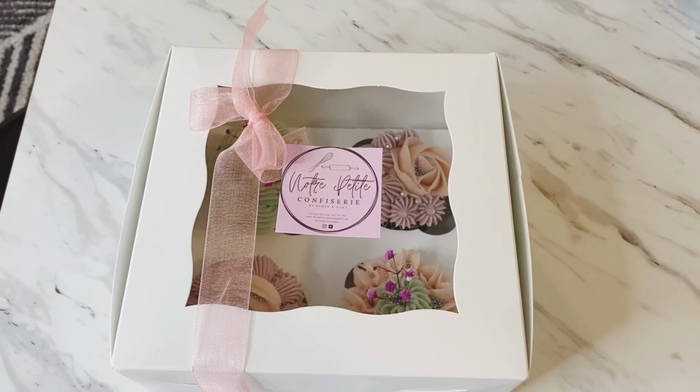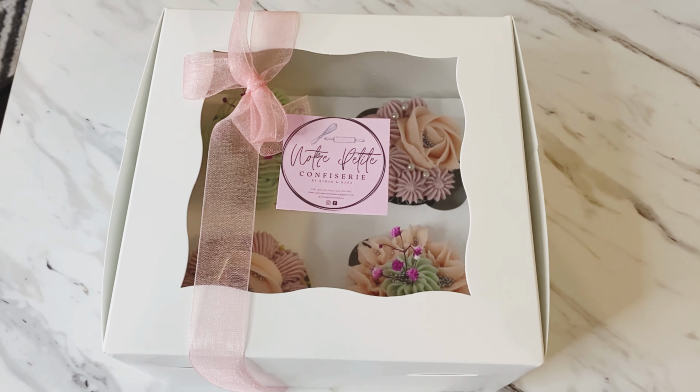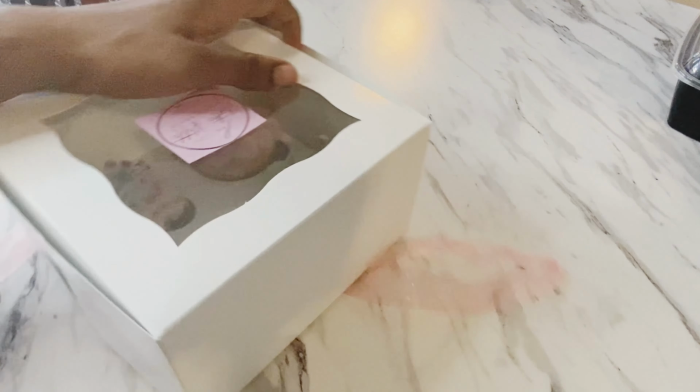Our neighbor sent us over some beautiful cupcakes. I will be linking the information of where they got them from. You guys should definitely check them out. They make amazing products.